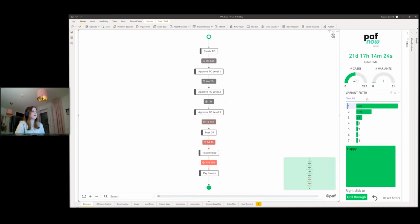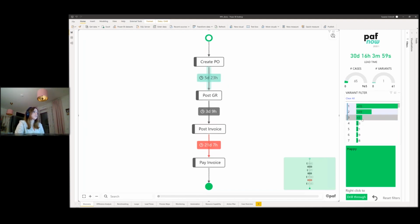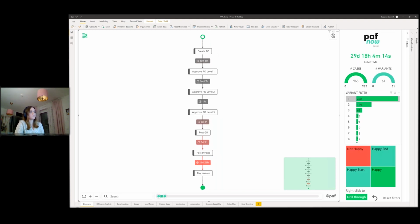So here I can just check the top 1 frequent variant by using this variant filter on the right side. So I can click the first one. Now I have selected the second one or the third one. So here I have easily more than 50% of my process, which runs in the first 3 variants, that could be automated. And when I select this, you see that this field here also changed the value. Let me deselect this.